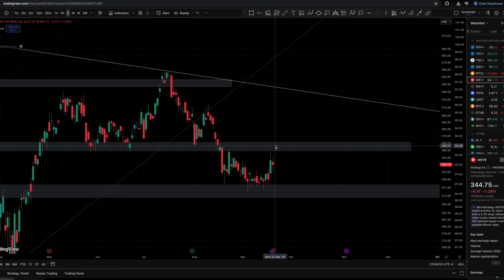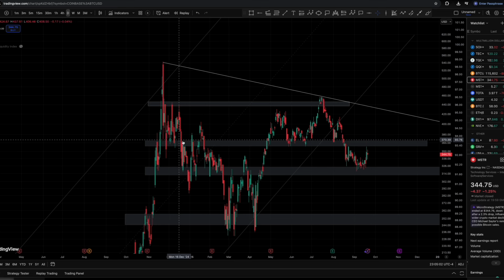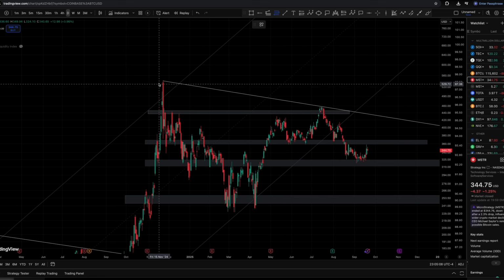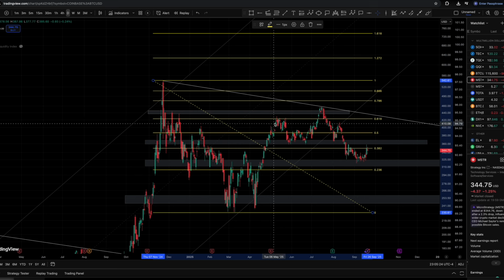We did find a little bit of rejection once we pushed back up here. Of course, we had somewhat of an idea that it could happen, as this is the midline or mid zone of this entire channel right here. So that's a major level. And we cannot forget about our major golden zone to the downside, which we still haven't pushed up to yet, at 387 to 424. That's one that we were speaking of when we were down here. We said that it would be a lot of resistance, and that's exactly what ended up happening.